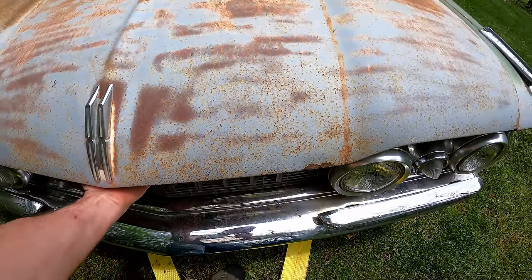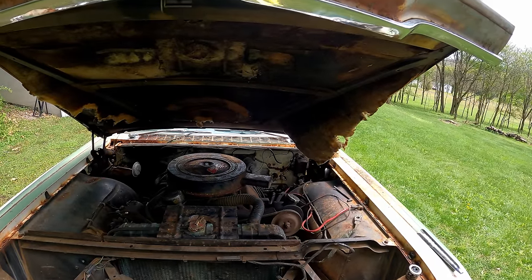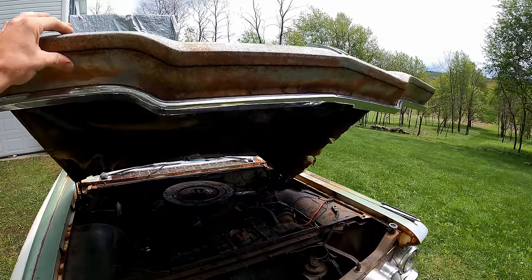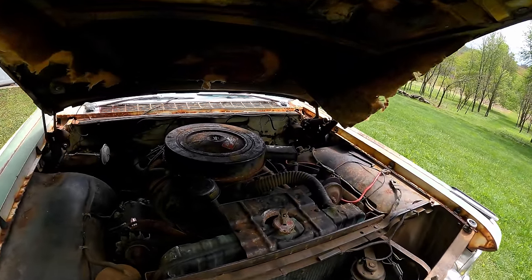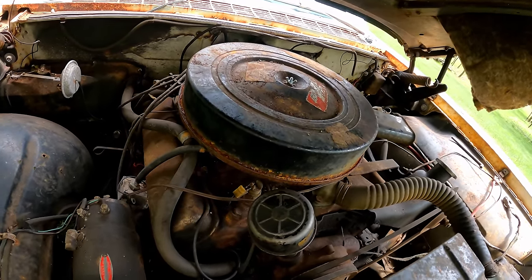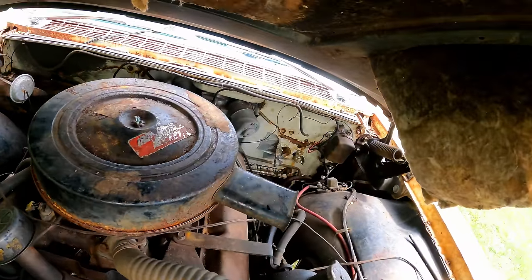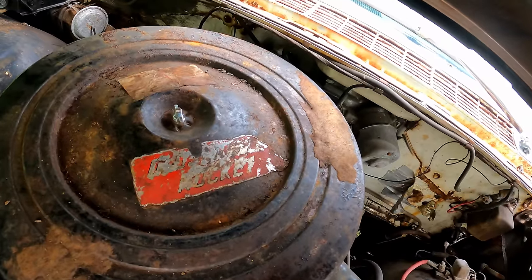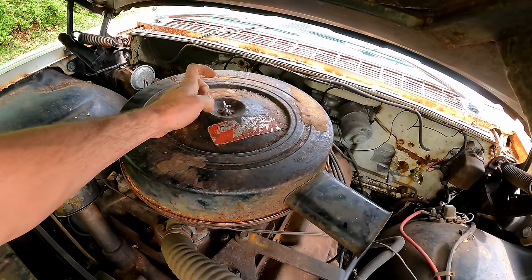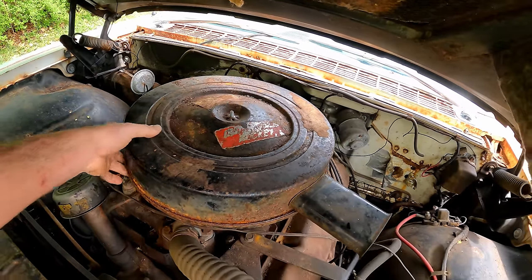Let's pop this hood open. Take a look at the more important part. Wow, that is a heavy hood, but the springs still do a good job holding it up. Not completely. You might want to get a hood prop on that one. If that comes down on you, not gonna be a good day, but things are looking all complete and tight under here. Some evidence of rodents coming in. Oldsmobile Rocket. Booyah. Let's pull this off, make sure there's no nests right underneath. Looks like he may have had this off. Put a new nut and threaded rod on there.